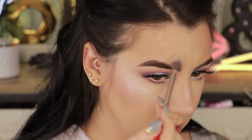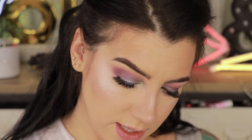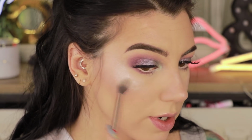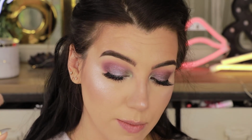I'm going to pop a little bit of the brightening rocks on my forehead by themselves just to see how much brightness you get when they're on their own. It's much more of a subtle effect than when it's combined with the little cream to powder highlighter. Pretty flattering on my skin. I'm not sure how it's going to look on camera, but in person it looks pretty nice.